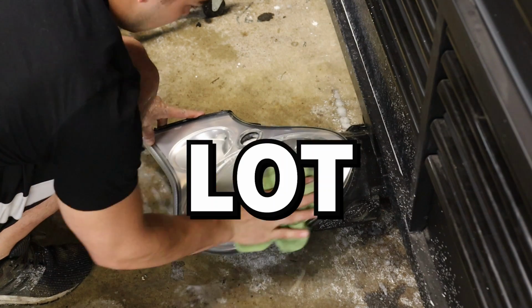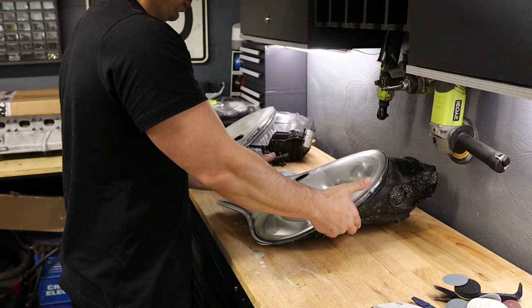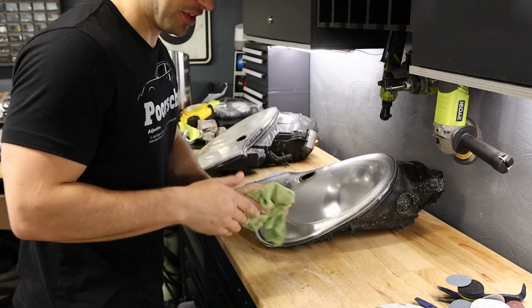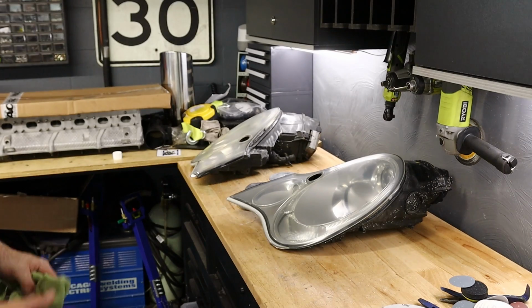That was a lot of work. I think the end result is going to be really, really nice. So I made a huge mess, and I still have a lot more work to do.